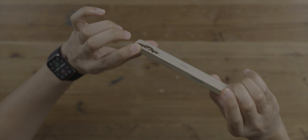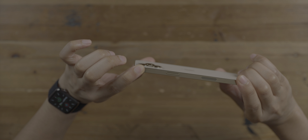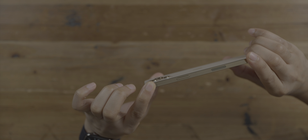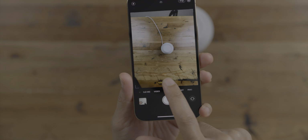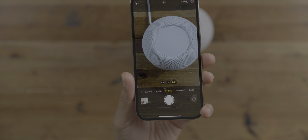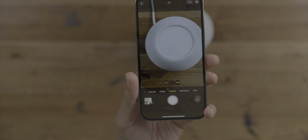and larger pixels to go along with it. There's also a more advanced version of OIS, or optical image stabilization, that uses sensor shift on the wide-angle camera. You also get a 65mm telephoto focal length and 5 times the total optical zoom range.